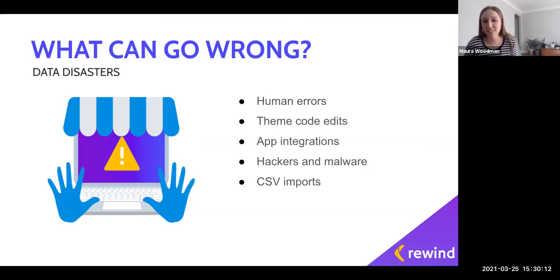Last one, what can go wrong? CSV imports. Love them and hate them. They're obviously a powerful way to do bulk updates to the store. They're also a powerful way to do bulk mistakes to your store.